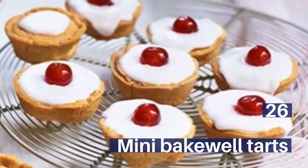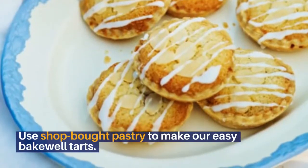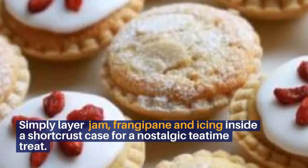26. Mini Bakewell tarts. Use shop-bought pastry to make our easy Bakewell tarts. Simply layer jam, frangipane, and icing inside a short crust case for a nostalgic tea-time treat.